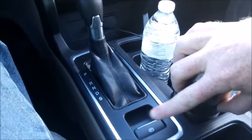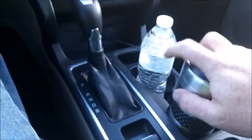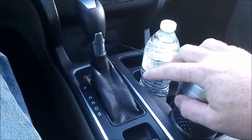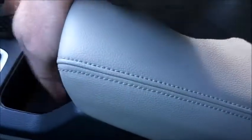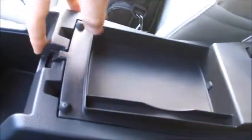Parking brake is electronic. I like that. Nice and useful in a vehicle like this that you drive every day. Over here is just your drink holders and whatnot. Then you have your central cubby and a better spot for your phone right here. Honestly, I use it more. The cubby has two different sections. So here's the upper section, and here's the lower section, and you can see there's some extra plugs in there.